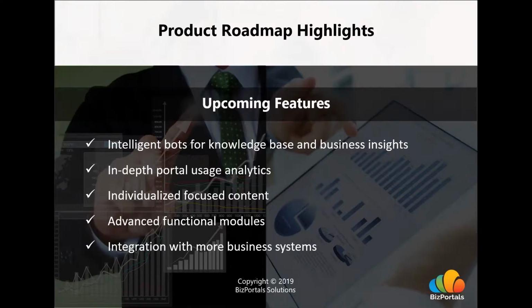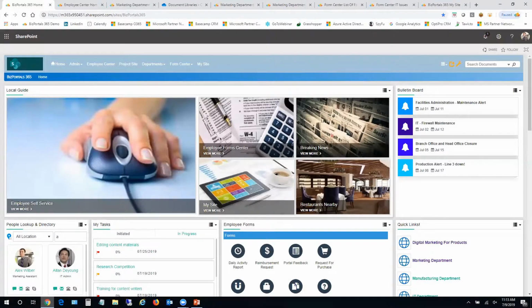All right. So let's go ahead and look at our BizPortals 365 solution. Here is the home page for our solution. And as you can see, there's a lot of information here. Again, this is a demo system, so I've made sure that everything we have for the home page is put up here. But you could customize the layout of this page to your needs. On the top left, you see some sections built for employee self-service, some forms, my site, some news. You could link it to some external news sites. And if you want something fun for employees, you could host that right here.